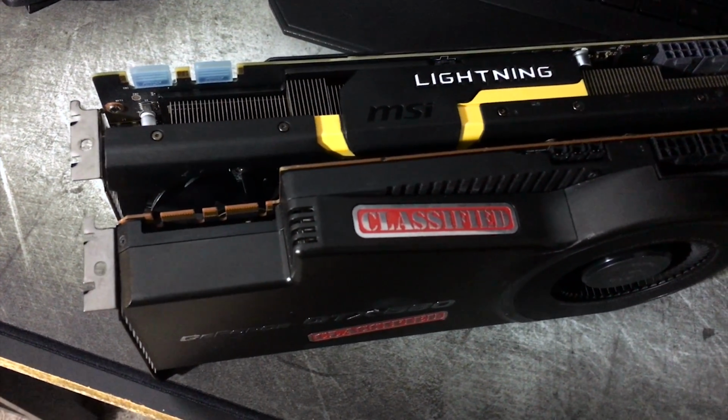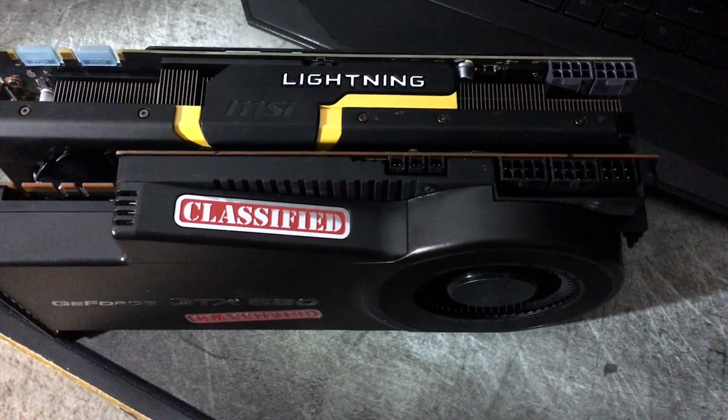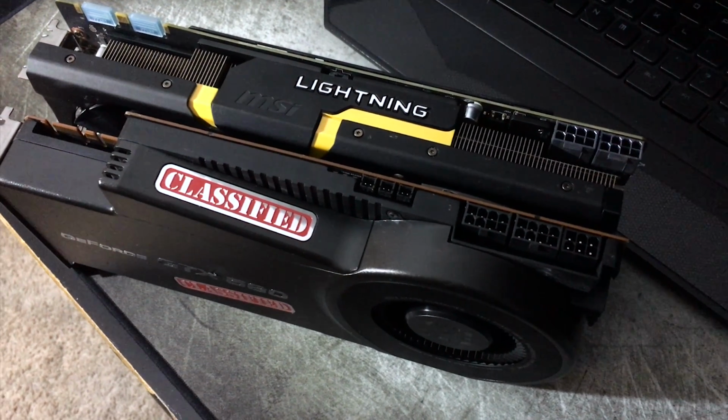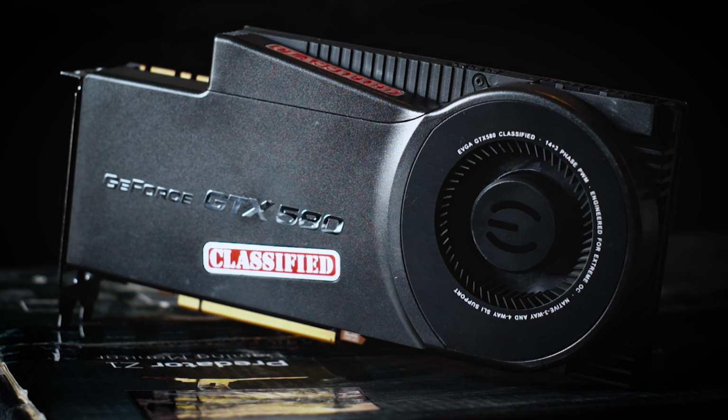Next to the PEG connectors, you can see 3 connectors for checking the card voltages with a multimeter. Here we can check the VCore, the PLL, and the memory voltages. Connectivity options are only 2 DVI ports, but there's also a connector for the EVGA EVBot, which unfortunately I don't have. Since we're overclocking on air, it's not really needed.